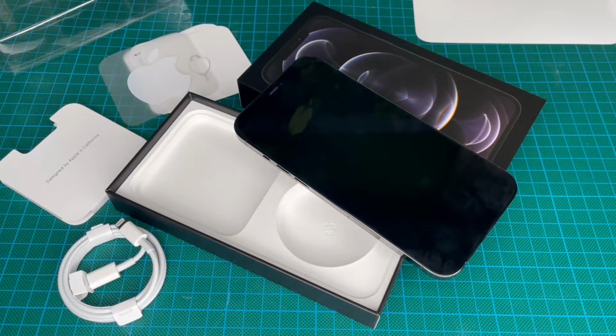It comes with a ceramic shield front, textured matte glass back and stainless steel design. And it comes in silver, graphite, gold or Pacific blue. It comes in capacities of 128, 256 or 512 gigabytes, like shown here.